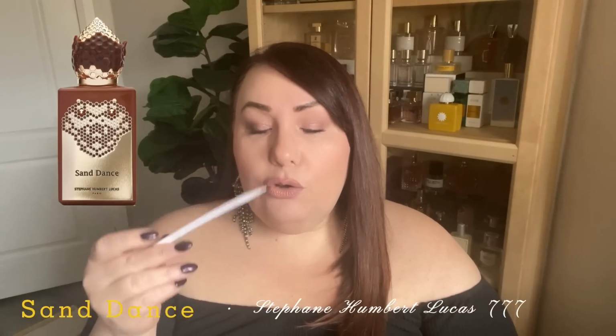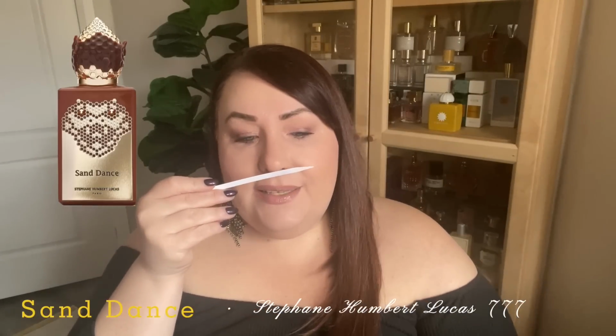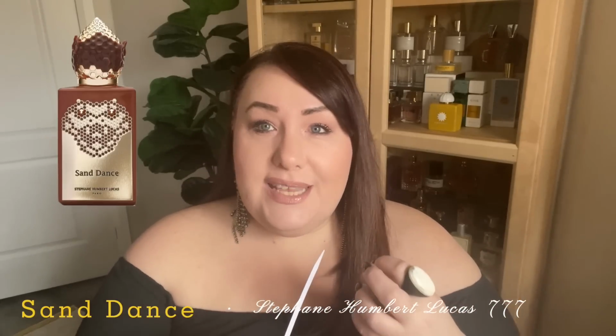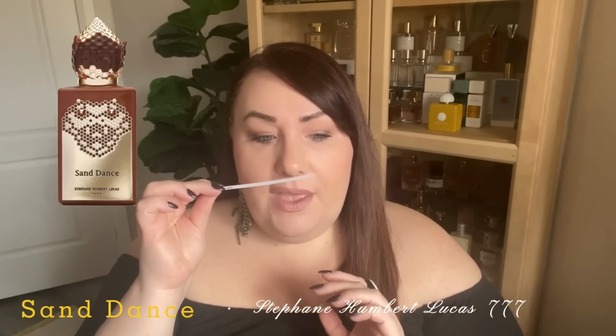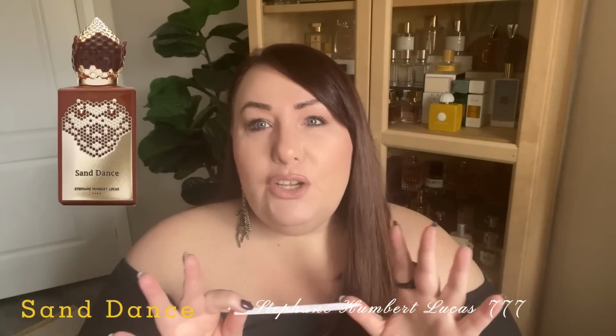By the way, because I have most of these in dabber vials, I applied all of these to the blotter so we can save some time during the video. So Scent Dance, yes. Whiskey and coriander, that's what I get more than anything in the opening. I mean, whiskey is quite prominent, but I would say it's probably not as heavy as in something like Baronda, but it is there.